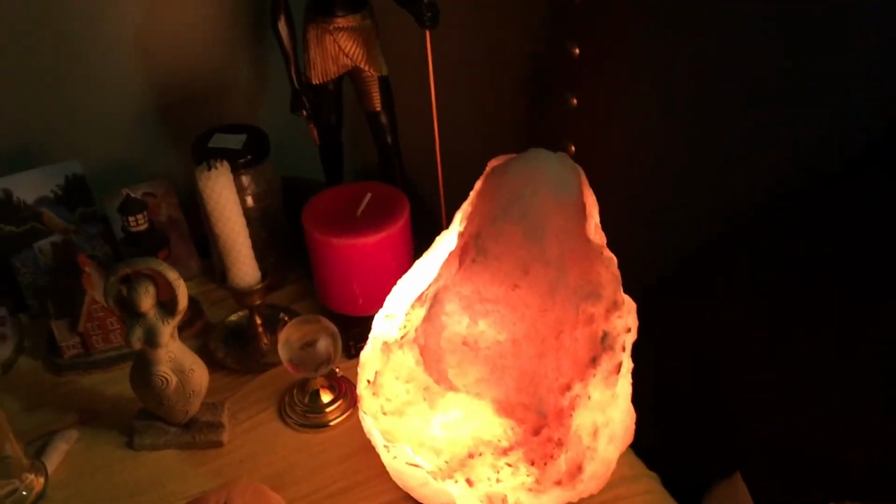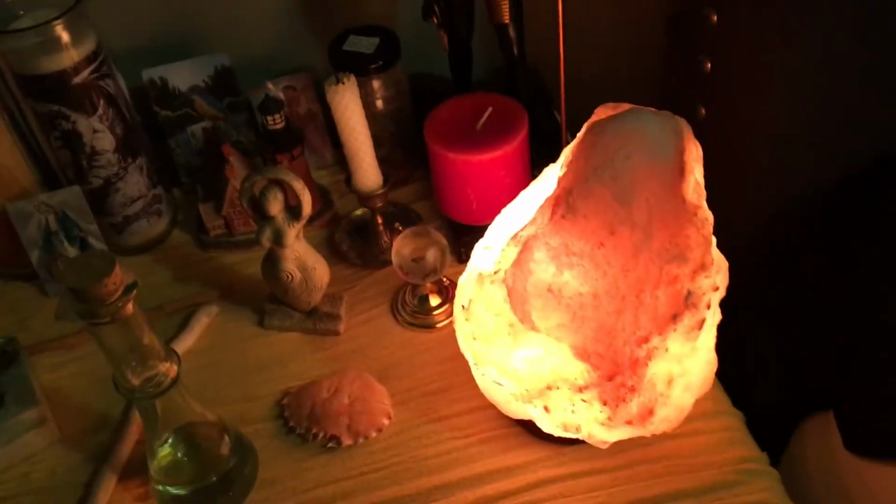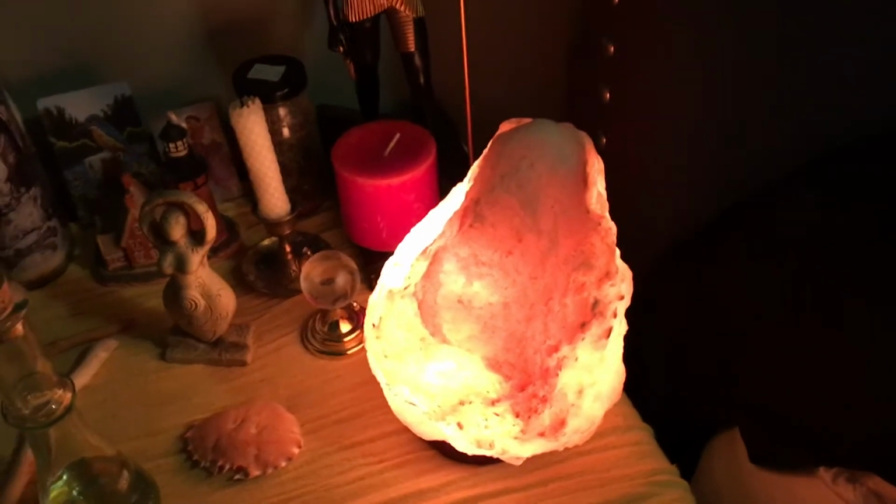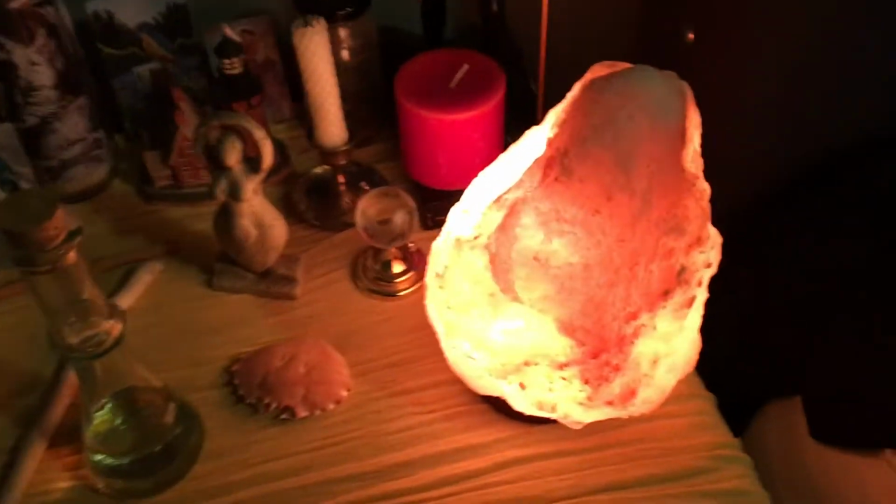The salt lamp, they say it's supposed to be magical. They say it's supposed to be a deodorizer. I have a very stinky pug that lives under here, and I can tell you it is not a very good deodorizer. But it's beautiful, and it creates lovely ambience, and it's great to read by at night.